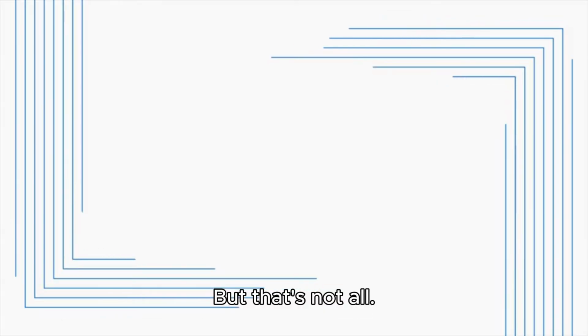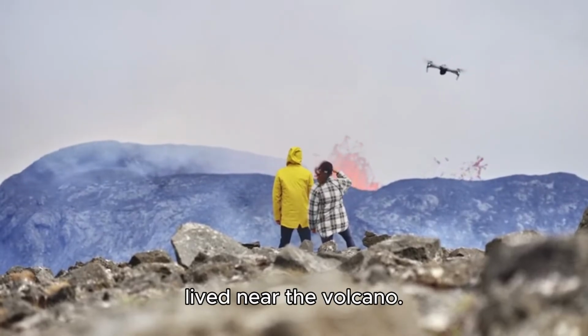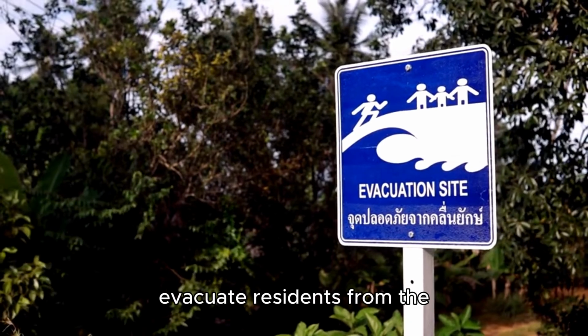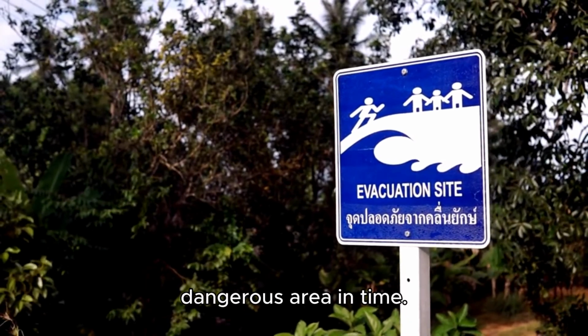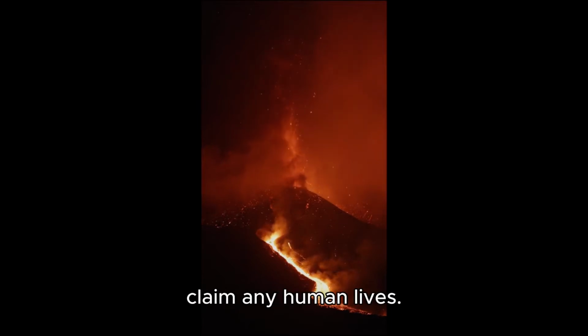But that's not all. The drones also helped save the lives of many people who lived near the volcano. After the first expedition, the authorities were able to evacuate residents from the dangerous area in time. And although the volcano still erupted, it didn't claim any human lives.